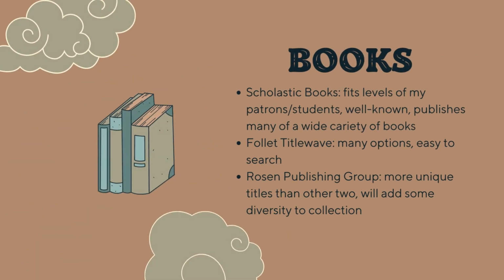The first category I looked at was books. So I'm going to give you the websites I looked at, and then on the following slide, I'll show you what I purchased in those categories. For the books, the vendors that I looked at were Scholastic.